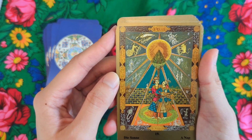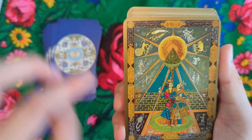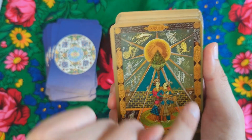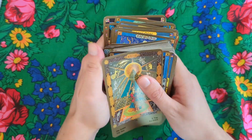So here, I love the sun card. The sun card is so good, but you can see the Thoth influence a little bit with, we've got Scorpio, Libra, we've got all of the zodiac signs going around here, right? Very cool. So that is the Kazanlar Tarot.